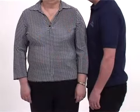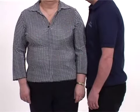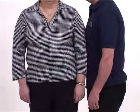Getting as close as appropriate to your patient increases your ability to maintain balance. It also tends to increase the comfort and security felt by the patient by allowing more contact with their body.